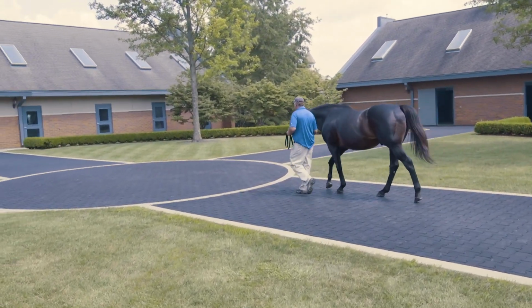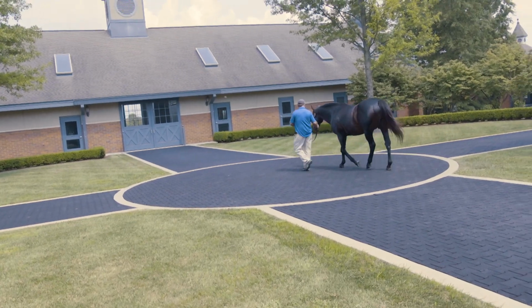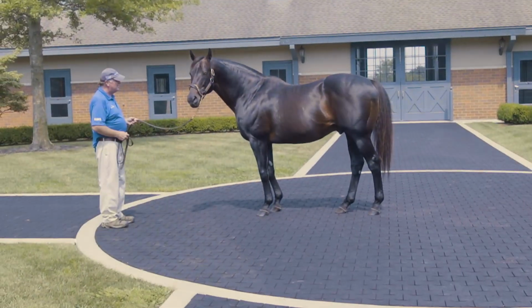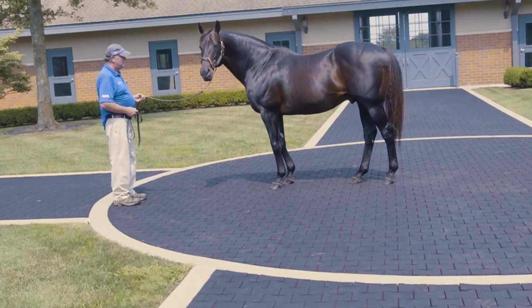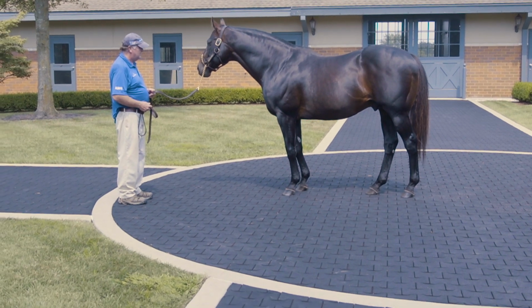Philip Hampton looks after him. He's been with him the whole time that he's been here. Bernardini is a homebred, so he's extra special to us here. He is probably my favorite. I'm a bit partial, but he's my favorite of all of our stallions. I think he is just the most beautiful horse I've ever seen in my life.